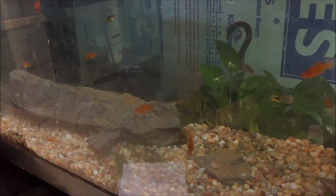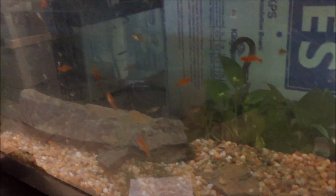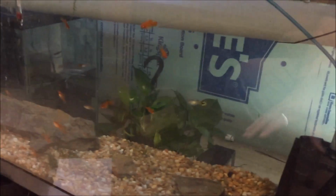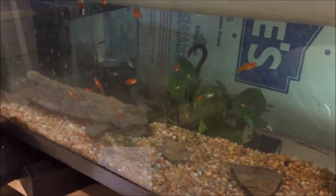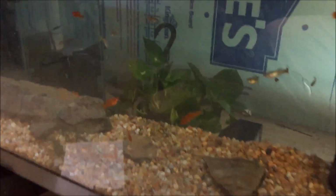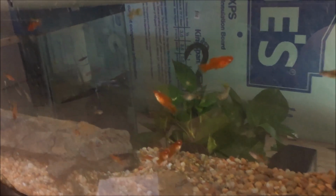Alright, grow out tank here. I gotta do something with this. It's a 55-gallon tank. There's a couple guppies, there's a couple platies, there's a couple swordtails. My plan is to put big swordtails in here. That's going to involve a couple hours of catching all the fish out that aren't swordtails. I'm surprised how many guppies there are in here. There are quite a few guppies in here.